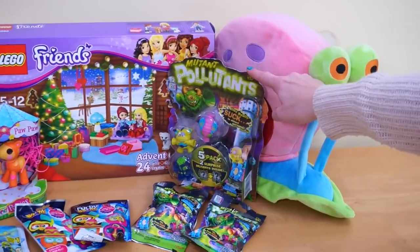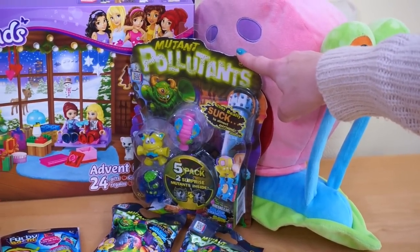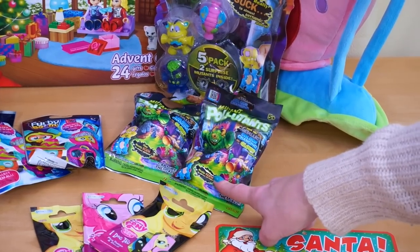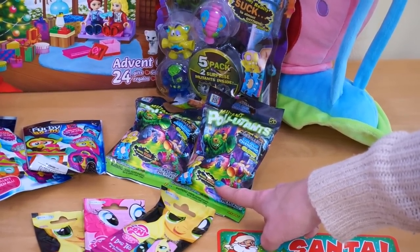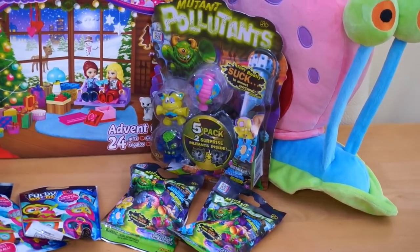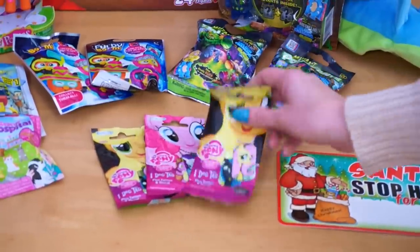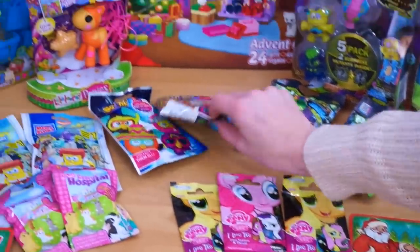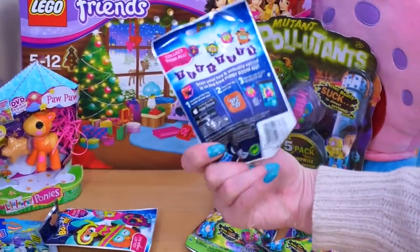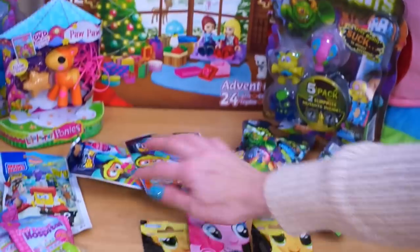These mutant pollutants, these are actually on sale. This five pack was, I think, £3. And then the individual packs were 96 pence each. So we're going to have a look at these because you can get metallic ones, you can get colour changing ones, or you can get ones that glow in the dark, which seem quite good. They stick to things as well. They've got suckers on them. We've got some more of the My Little Pony dog tags to go into our blind bag Mondays. We found these as well. Furby Boom. We've got a Furby Boom, so we're going to have a go with those. I think you get little toys to unlock in an app, so we're going to give those a go.